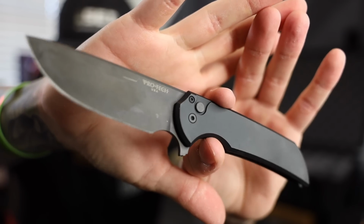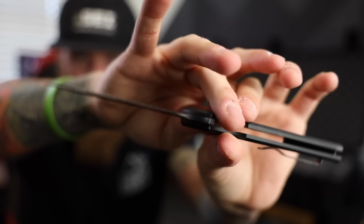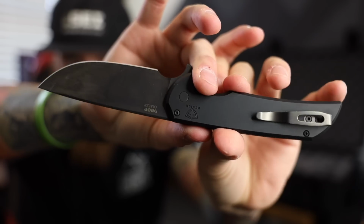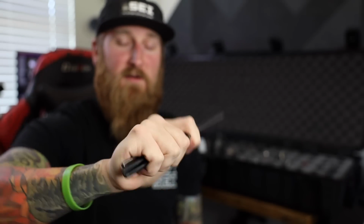Moving down the line, this one, so smooth. Another flipper coming from Pro-Tec, not an automatic. This is the Pro-Tec Drop collaboration. This is the Pro-Tec Mordax. Really cool finger choil up in the front, which I personally love. Again, pretty deep carry pocket clip. You got a little bit of handle sticking out of the top there. This thing in your hand though, especially when you're choked up on that front choil, feels super good. I like the blade shape, I like the grind of it, and it's just so smooth. Again, another knife with a lot of good fidget factor.